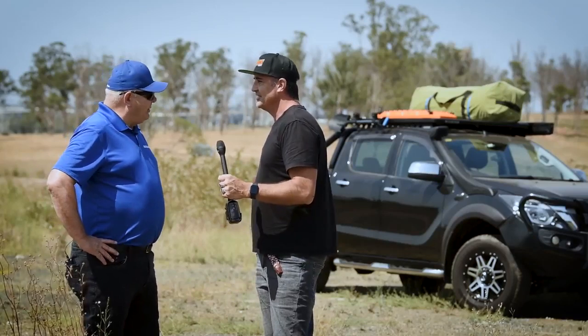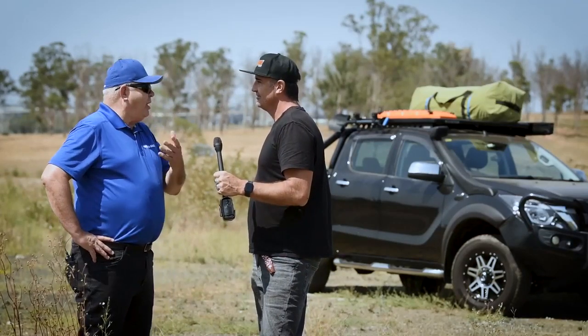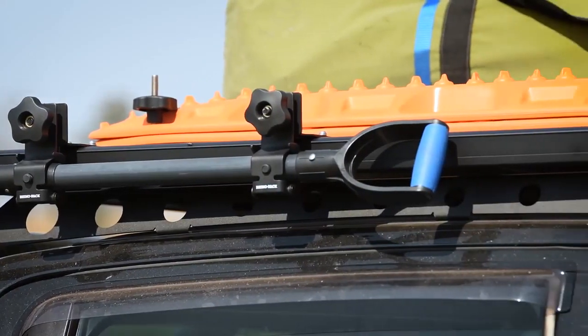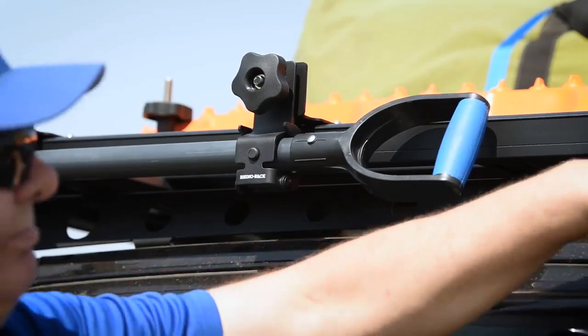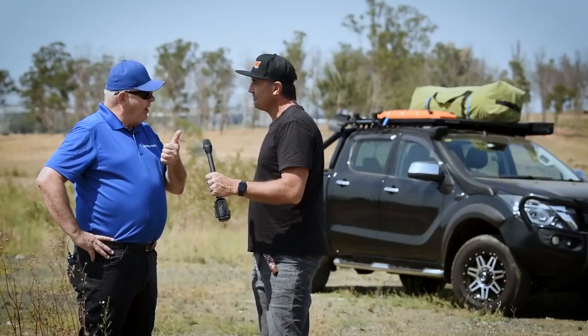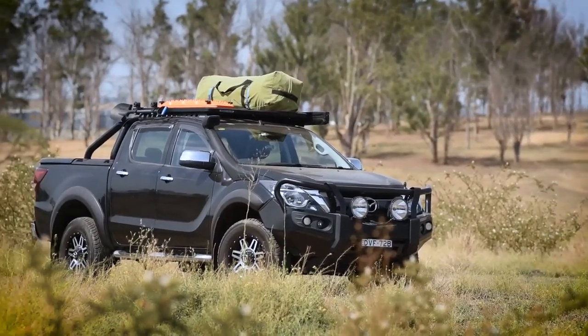Look, within reason. There are certain weight considerations you've got to take into account, which are set by the car manufacturer in combination with what we do. But what we always try and do is give the options to people to do what they want to do. It has to be reliable. It has to be easy to do, and it has to be versatile.